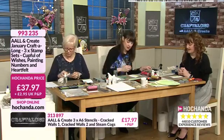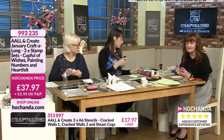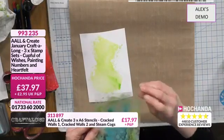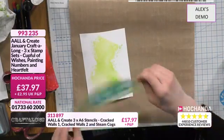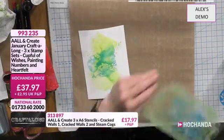Lovely. Okay. And this really is me being a bit pernickety. It's not a necessity, but I don't like it if I'm stamping my image onto a tea bag and then I've got white space underneath. It just doesn't go with the theme. For me personally, that's perfect. You can leave it at that, Alex. Yeah, I like that.